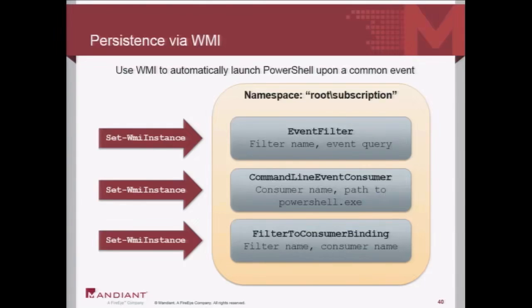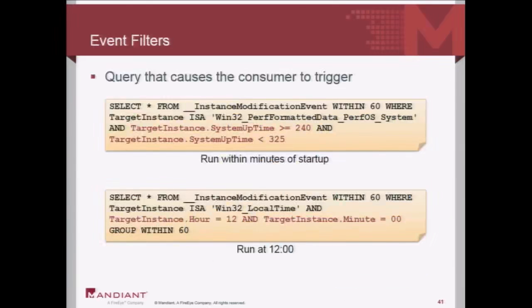And you can actually create these filters and consumers with PowerShell itself. There's a module called Set-WmiInstance that will do just that. So you can use PowerShell to create what we're just about to show you. You can also use PowerShell to enumerate it. So let's explain a little bit more about what these filters and consumers are. A filter, you can think of it simply as like a search or a query. It's basically, I want to create a condition that I expect will occur on a normal Windows system on a periodic basis so that I achieve persistence.